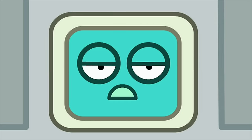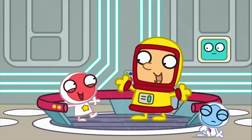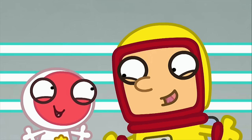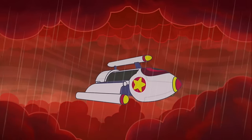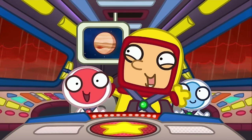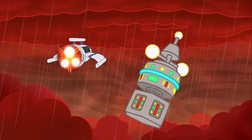Begin launch sequence. There is a giant planet. It is the biggest one of all. Jupiter, Jupiter. It's orangey brown. Got a red spot that's round. It's fifth from the sun.